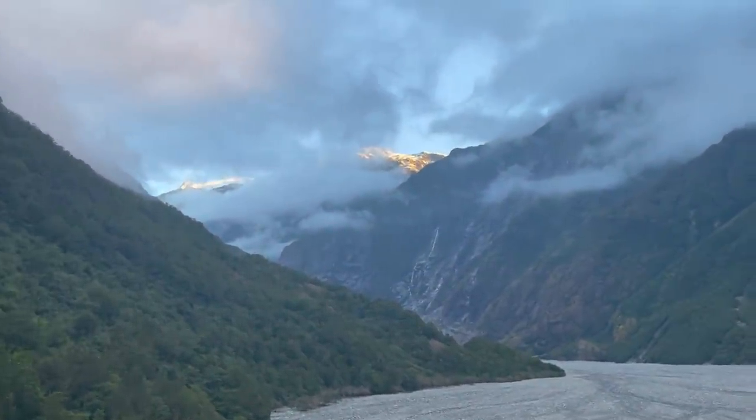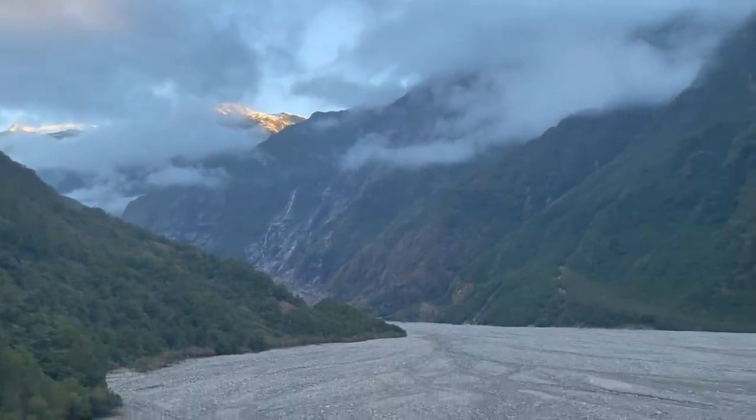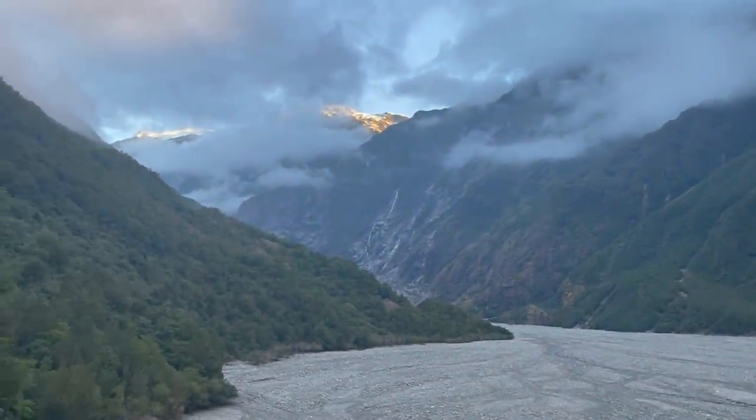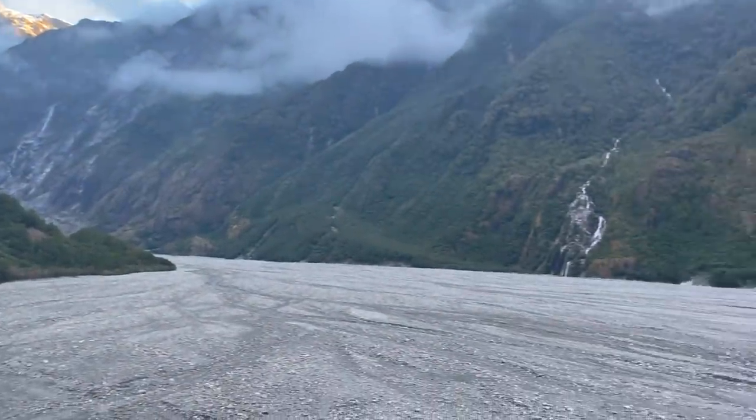It is very beautiful. I just think about how gorgeous it would have been in the Victorian times when the glacier came down this far.